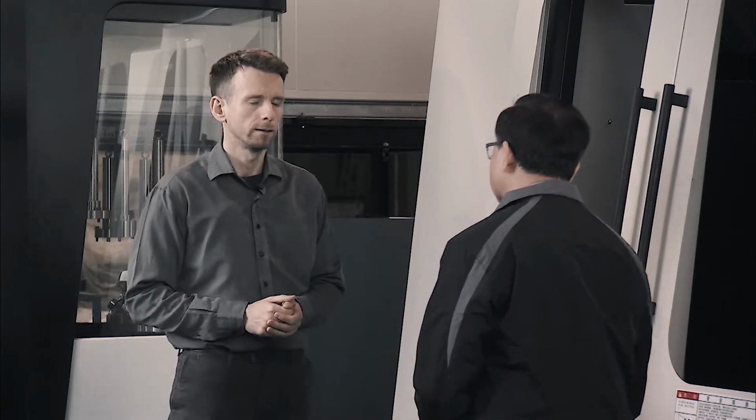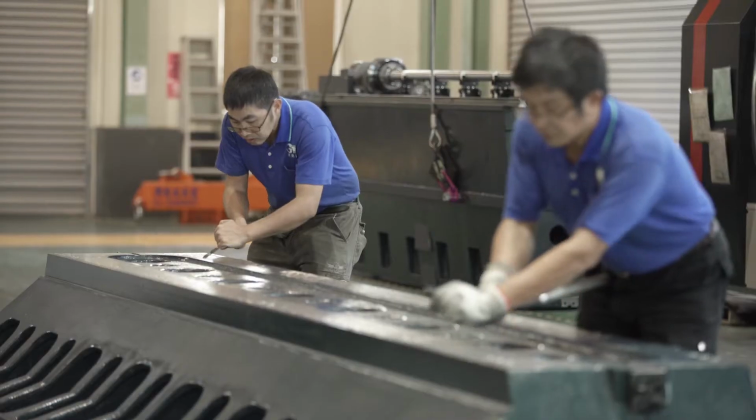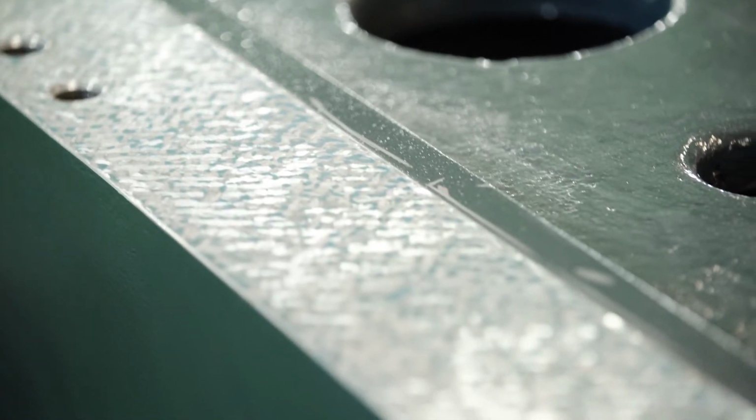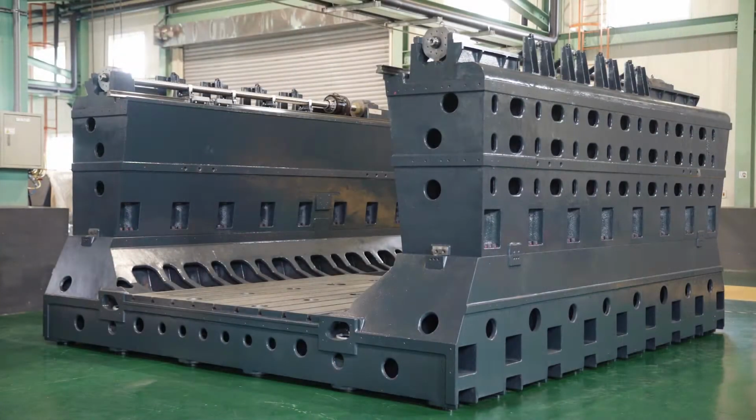And we just talked about the machine base, it's one piece. And that's also true for the column structure, right? Yeah, that's right. The column is one-piece casting design. It has a large contact area with the base and is combined together by hand scraping surface to get the best rigidity to resist vibration. All right, so increasing vibration resistance as well.